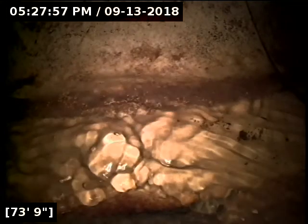Hey, you're about 73 feet. We've reached the main. We're going to locate the camera and then let the line drain out. Hey, located the camera out at the main on Southeast 65th. We're all drained out. We're going to reel in.